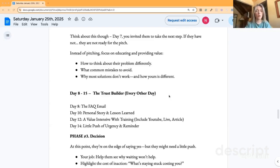Number 2 is what common mistakes are they trying to avoid in order to get to the transformation or the solution that they're looking for, and why most solutions don't work and how yours is different than, I guess, the competition out there, we can say. So we do this every other day.